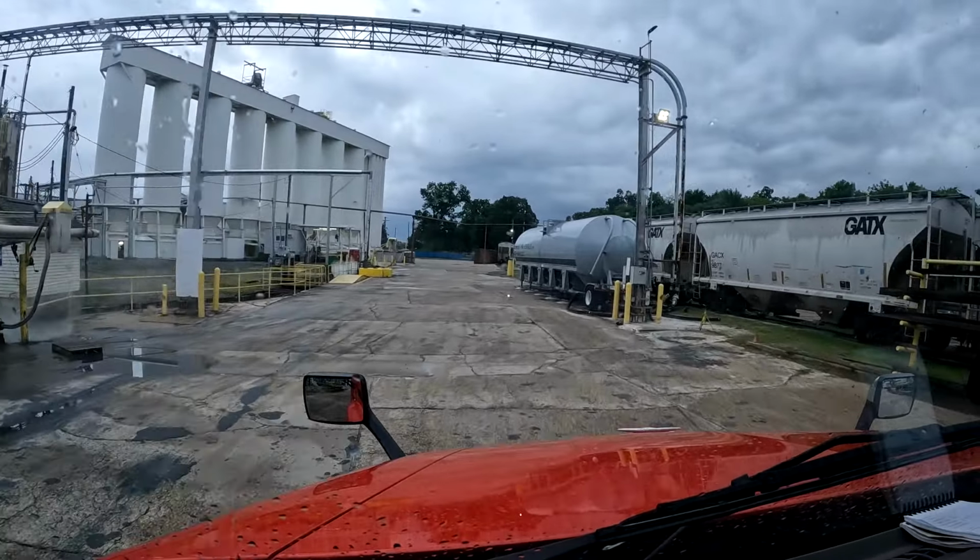But that's it. Head lap. And it goes over here onto another conveyor and then on up into their storage areas. They got several tanks up there.